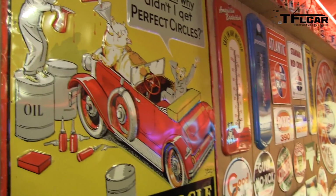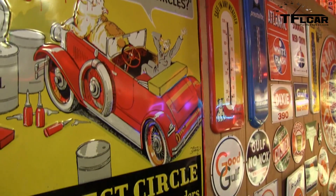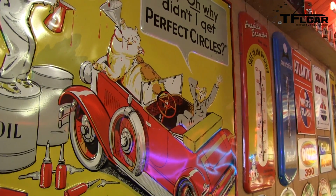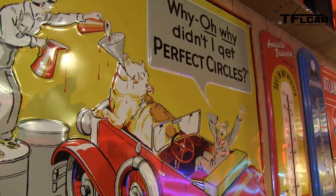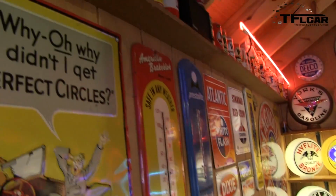Ask me what my favorite item here is, and it would be this sign right here, which is a tin sign, which means it's very vulnerable to corrosion, unlike porcelain signs, which will basically last forever. This is a tin sign. It's embossed. You can see the condition is really fabulous, and obviously from the late 1920s. You can see the oil bottles here, the barrels, before they had oil in cans. And they were filling up this pig of an oil guzzler here. And the guy's saying, why, oh why didn't I get perfect circle piston rings? And it's just a great advertisement.